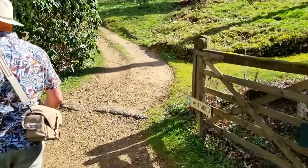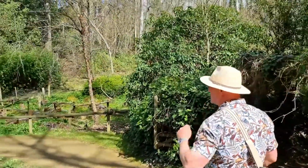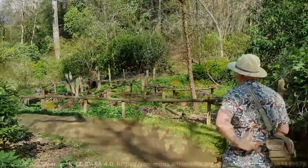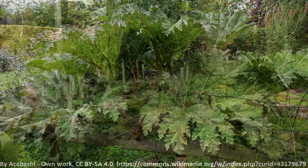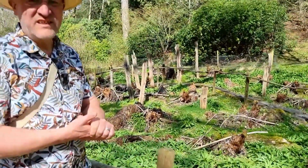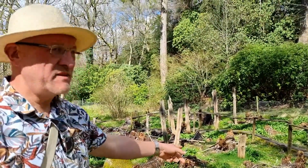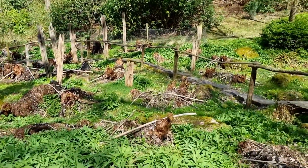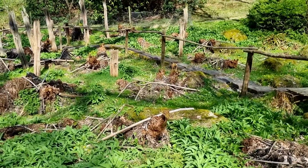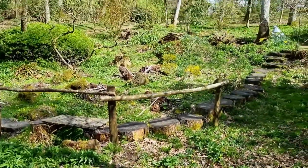Oh, is that Gunnera? I think it is. It looks like Gunnera stumps. Yeah, so Gunnera manicata, giant ornamental rhubarb. You can see now we're into spring. It has been a late spring. Oh, I can see a little leaf coming up. Leaves coming up, and you can see where the old leaves were piled on top of it, although it has rotted a bit. On it goes all the way out there, doesn't it?